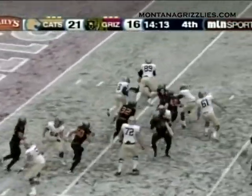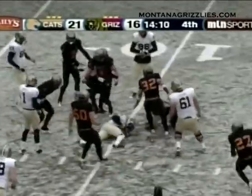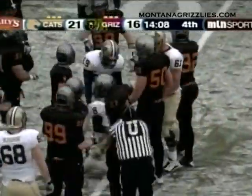Give it on a delay handoff to Davis. He's trying the right side and putting a shot from Jimmy Wilson, and he's stopped a yard short.